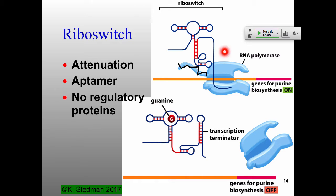So the RNA polymerase is transcribing its gene, in this case, genes for purine biosynthesis, and it makes this structure. This structure is called the riboswitch. It's also called an aptamer. Aptamers are just sequences of RNA that fold up into a particular structure. This particular aptamer binds to guanine. Guanine, of course, is a purine.